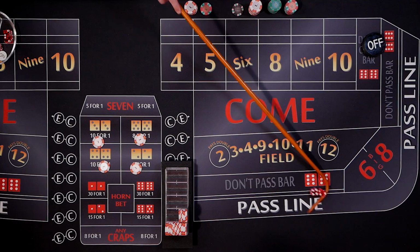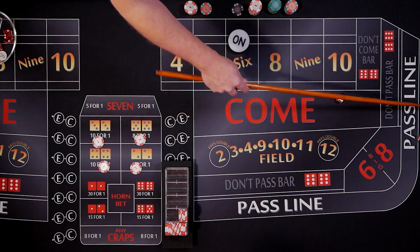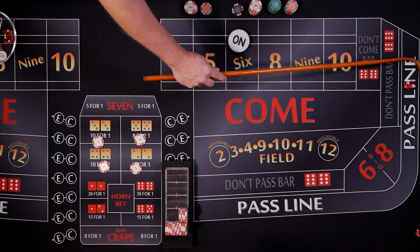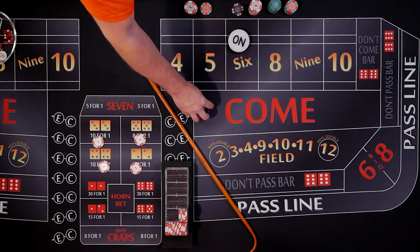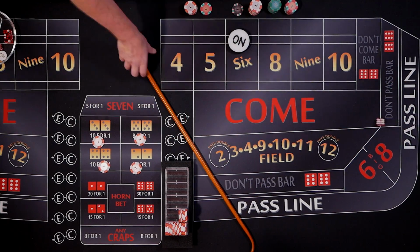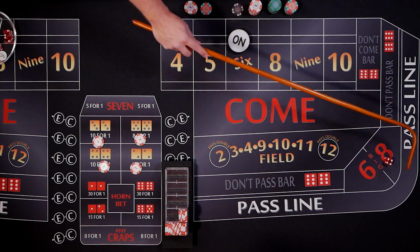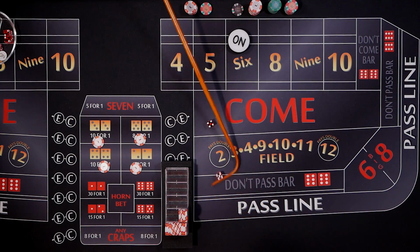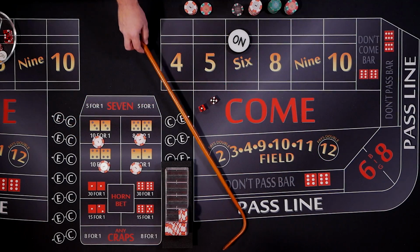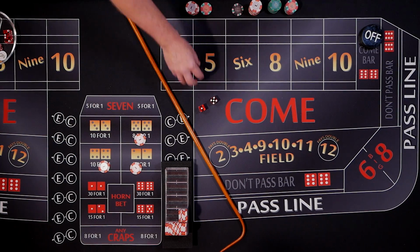Coming out. 6, easy. Bets are working now. And an 11. And a 3. A 9. And a 5. Okay, see, a Hardway. And another 9. And a 6, okay? So we hit our point, but that was an easy 6, so we're gonna get knocked off for 6 there. All right, let's set a new point.